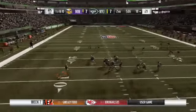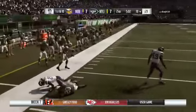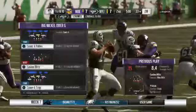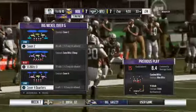A first down throw, Darnold. Oh, he's got a little daylight. Got some room at the 30. And all the way up to the 33-yard line. Give him 15 yards on that one, and the Jets move the chains.